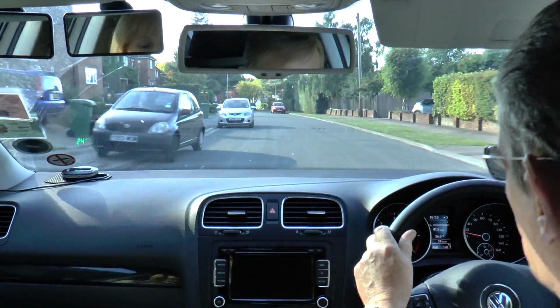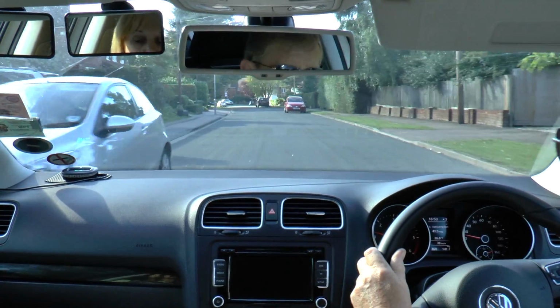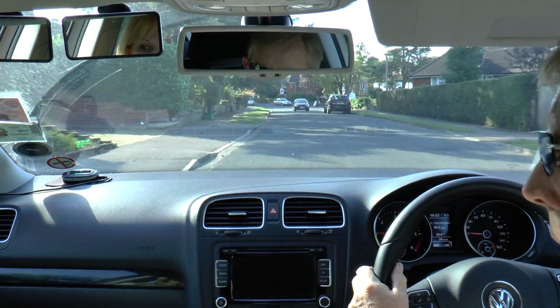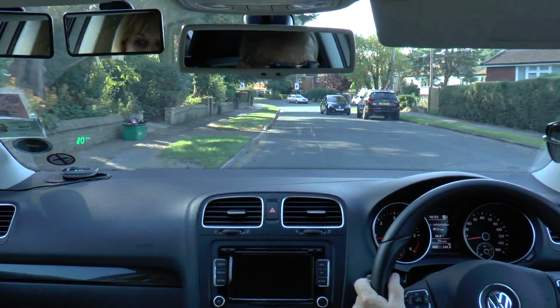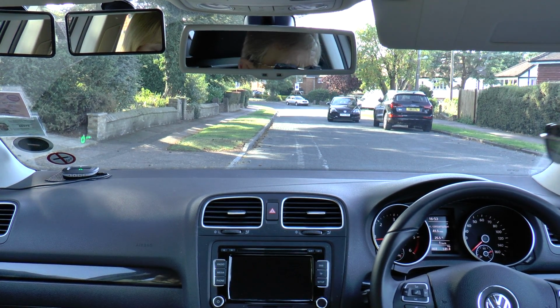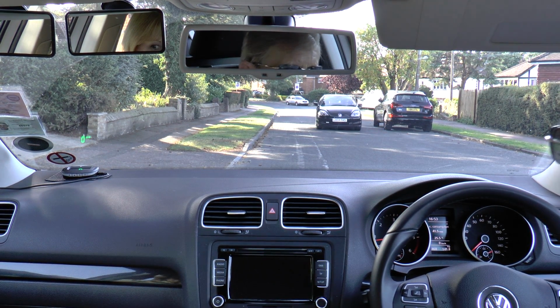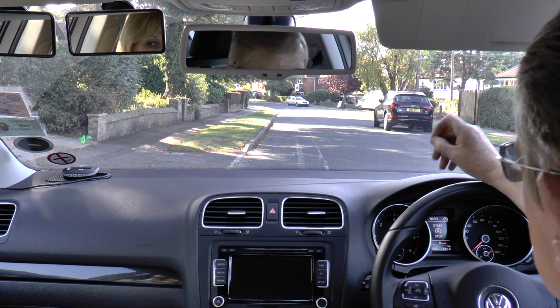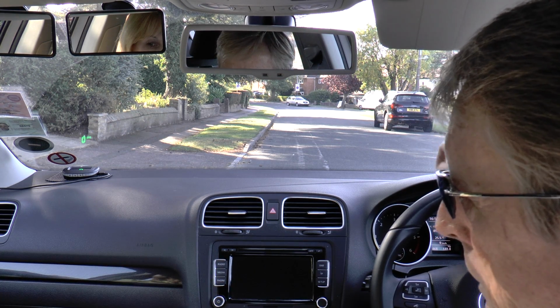It's not important. I had it on anyway. No, it is important that you had your indicators on because the cars behind don't know. I had it on there, he didn't take any notice of it. It's very important.